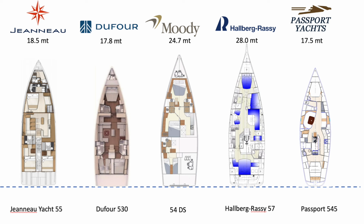Heading further forward, you've got your shared head and dry head and shower, Pullman berth to the starboard, and a very elegant V berth in the forward area here. And in this case, even though it's a little narrow, you've got to give it the nod once you see what it feels like when you're in there. The Passport 545 looks deceptively small. It doesn't feel that way when you're inside.